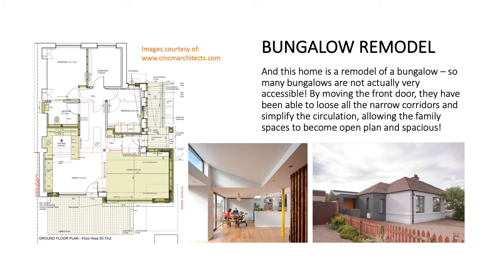And this home is a remodel of a bungalow. It's amazing how so many bungalows are not very accessible at all. But by moving the front door, they have been able to lose all the narrow corridors and simplify the circulation, allowing the family spaces to become open plan and spacious.